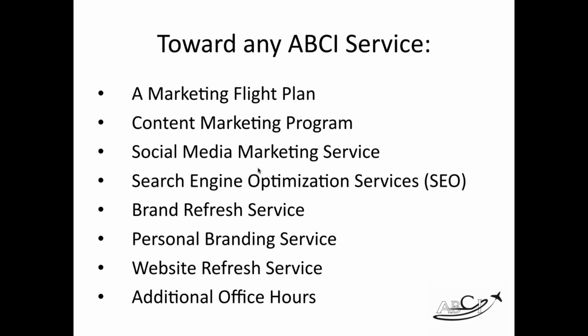Okay. Toward any ABCI service, and you can say, well, what would I spend it on? You can spend it on a marketing flight plan, which is where we do a complete diagnostic of your company, what you're doing well, what we think you could be doing better, and so on. A content marketing system or content marketing program, that's a subscription. We basically go through putting together an editorial calendar for you of topics that we think would be newsworthy for you.